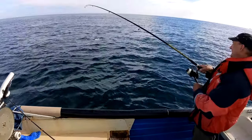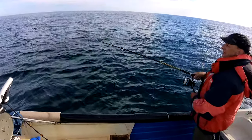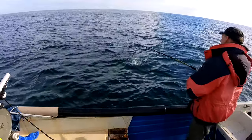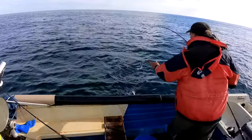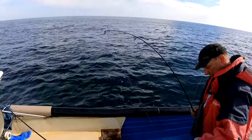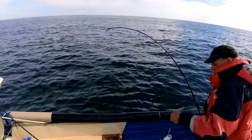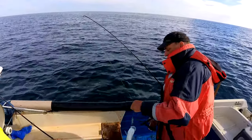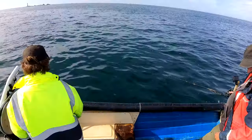There it goes. Oh, of course, the camera goes off. I think it shouldn't be. I'm sure that one will make a graze somewhere. It's very long. That's okay. Eh? That's okay. You reckon? Yep.